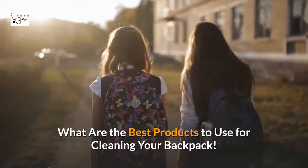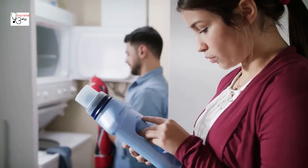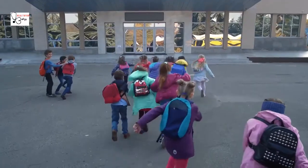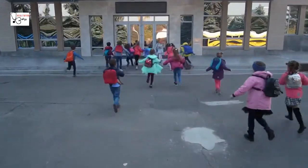What are the best products to use for cleaning your backpack? For machine washable backpacks, a standard laundry detergent is the best option. For non-washable backpacks, follow the manufacturer's recommendations on safe ways to clean your bag.